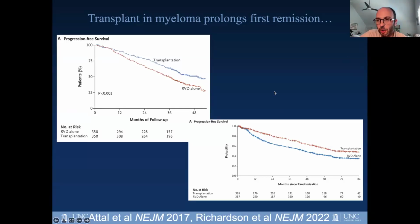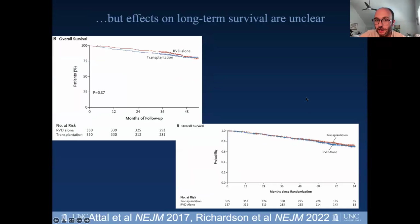However, the goal of therapy is not necessarily delaying progression. You guys care most in general about living longer and living better. And in terms of that metric, there are some open questions as to whether transplant helps us meet those goals.